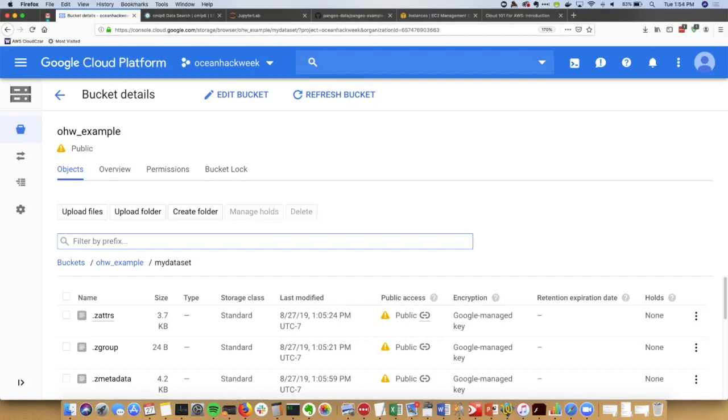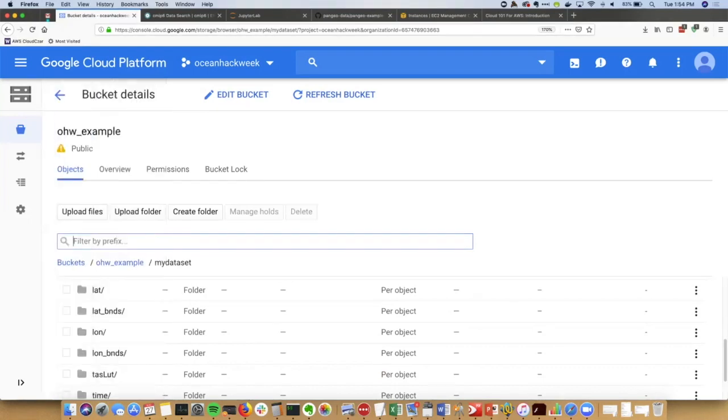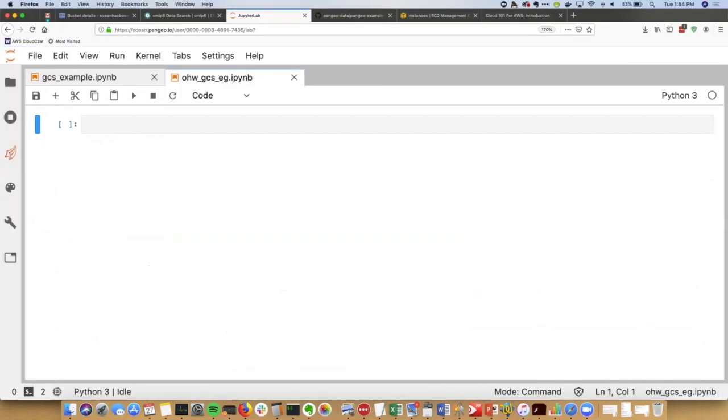Okay. All right, where was I? Zarr, yes, sorry. Okay, so Zarr. So I was looking at this bucket. Okay, I'm going to go back to the JupyterLab, and then we're going to talk a little bit about how you would actually work with real data, okay?